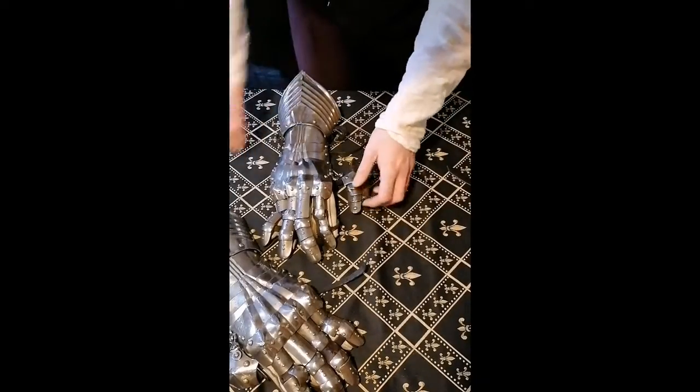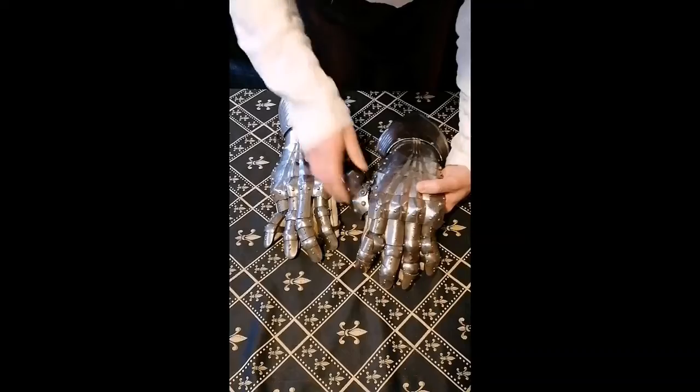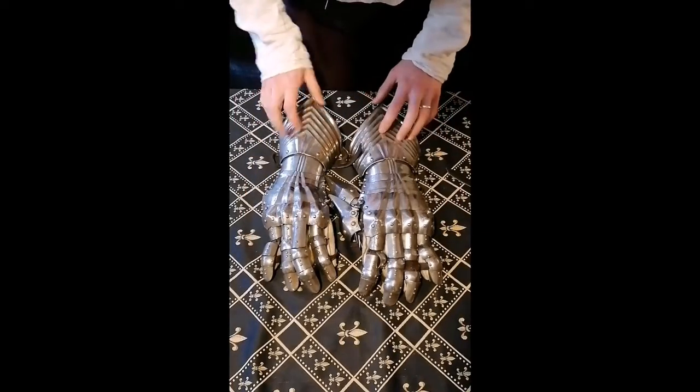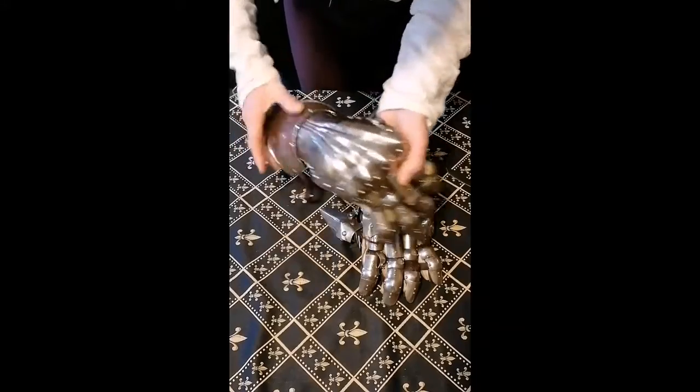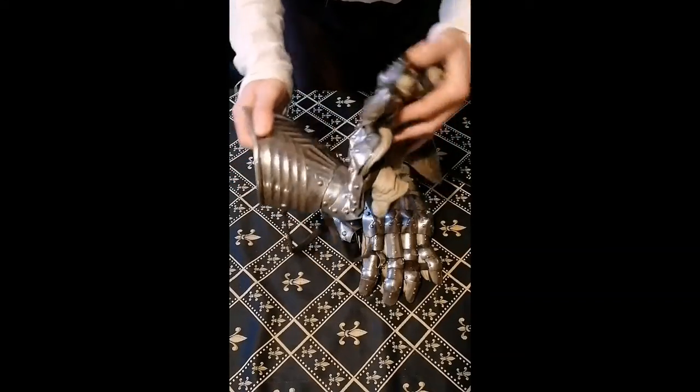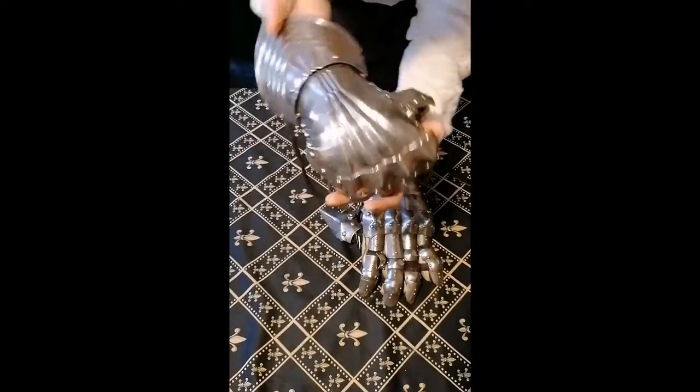Now, my gauntlets are in a slightly different style to the rest of the armour. These are in the Gothic style. You can normally tell Gothic style by the fluting here. But if you look at these gauntlets, you've got incredible movement. So we can move our wrist here, we can bend our hand all the way back. Okay, we can bend it forward.